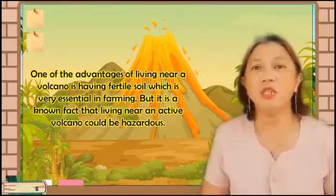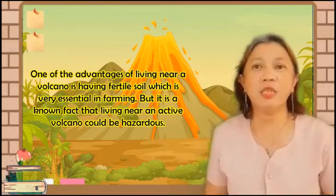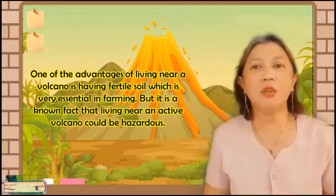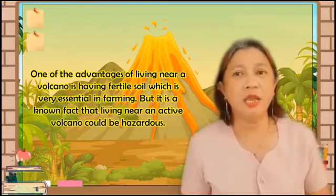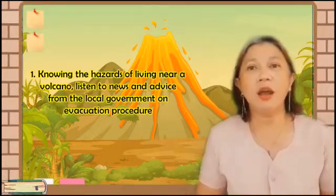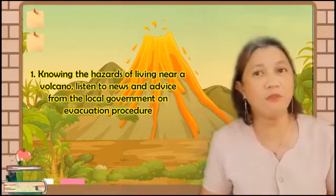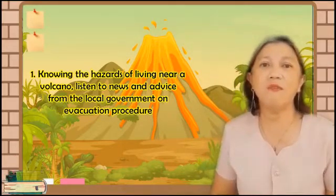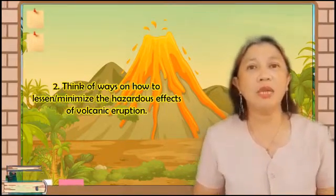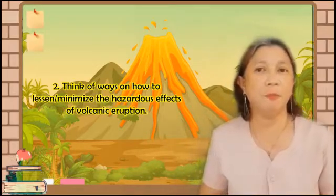One of the advantages of living near a volcano is having fertile soil, which is very essential in farming. But it is a known fact that living near an active volcano could be hazardous. Here are the things that we should consider. Number 1, knowing the hazards of living near a volcano, listen to news and advice from the local government on evacuation procedure. Number 2, think of ways on how to lessen or minimize the hazardous effects of volcanic eruption.